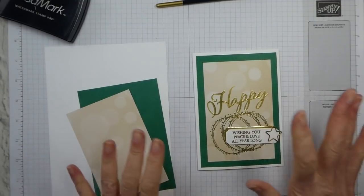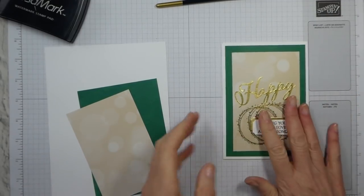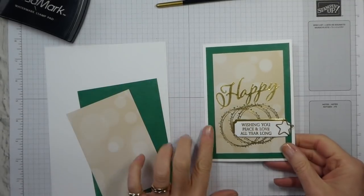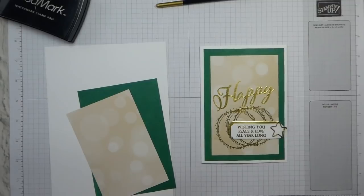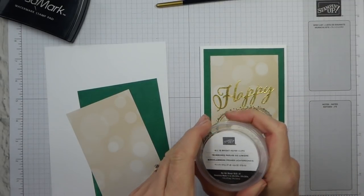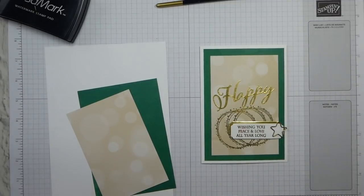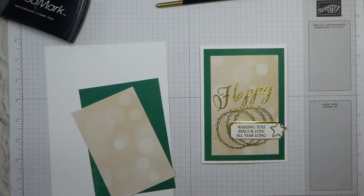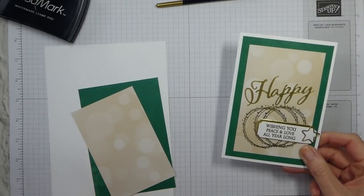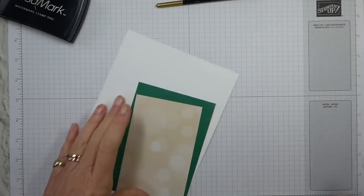So it's basically a really straightforward card. All I've done is cut designer series paper and done some heat embossing. Oh, and the other thing that I'm using is the All Is Bright paper clips, and these are still available and are very heavily discounted. Some of the other items are heavily discounted as well, but those I know are. So, as I say, really straightforward card, so let's get it done.